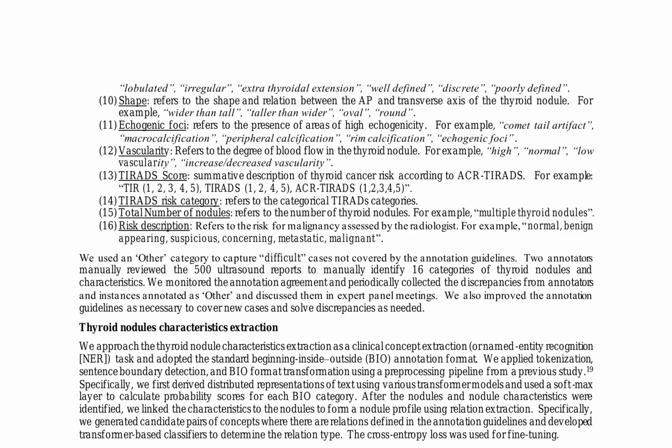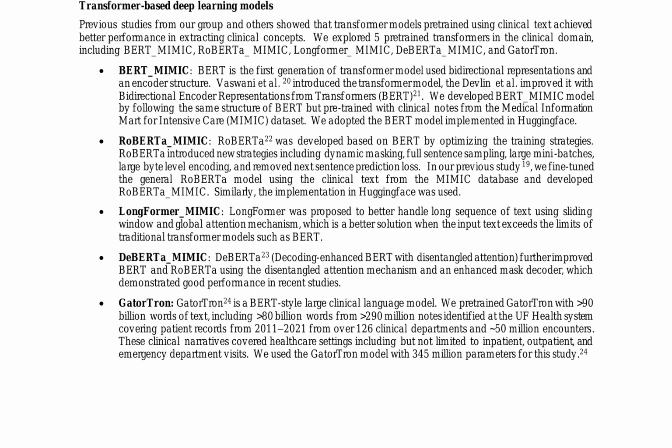Distributed representations of text are derived using transformer models, with a softmax layer calculating probability scores for each BIO category. Identified nodules and characteristics are linked to form a nodule profile using relation extraction, where transformer-based classifiers determine the relation type. 5 pre-trained transformers in the clinical domain are explored.